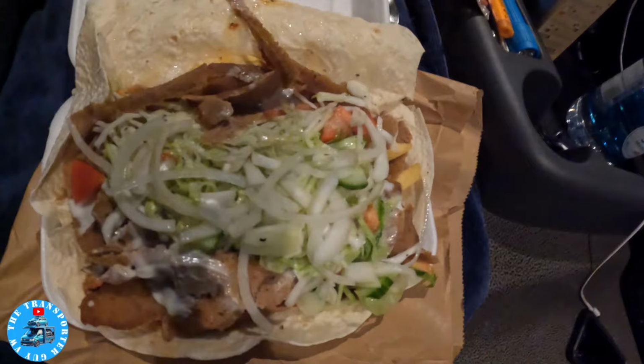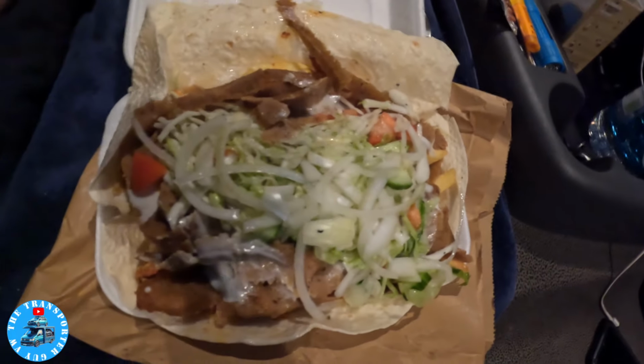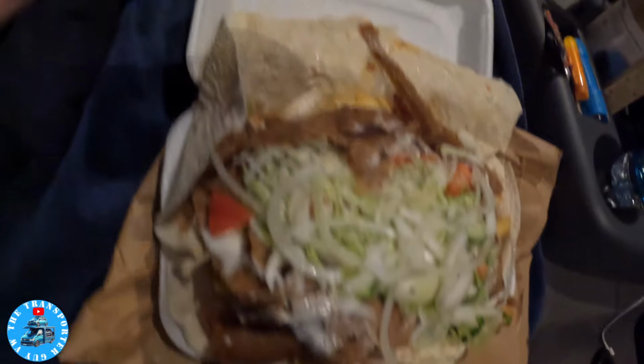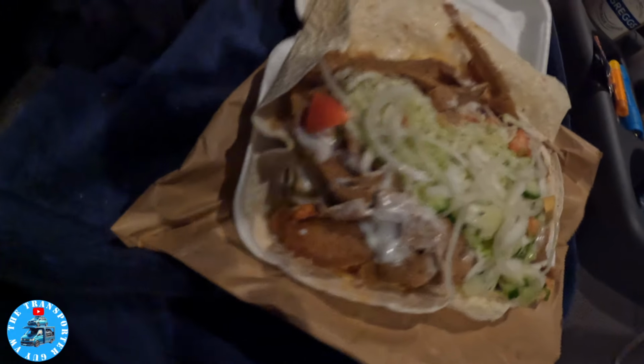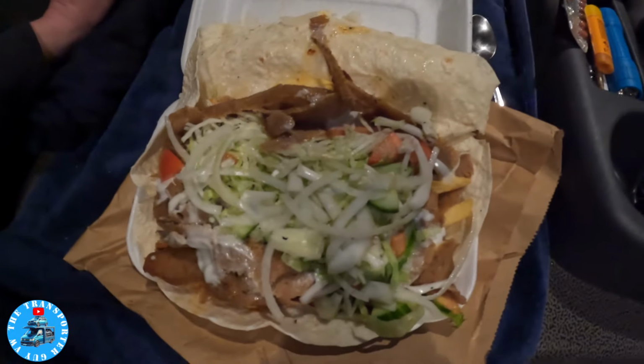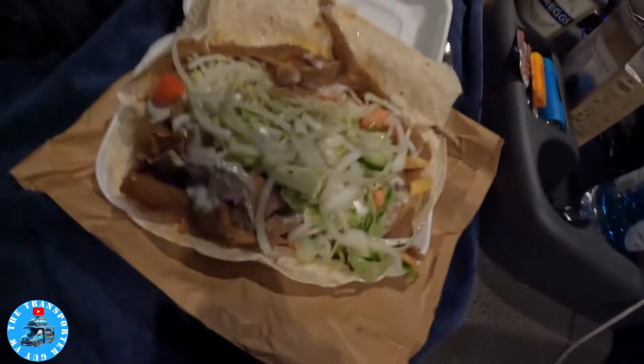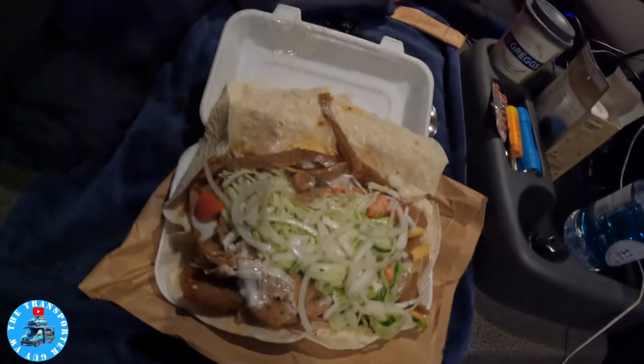Here we go, sports fans. This is a mixed meat hoagie. We've got a wrap, chicken tikka, doner, and shawarma, I think. Garlic sauce, cheese, chips. Get on.